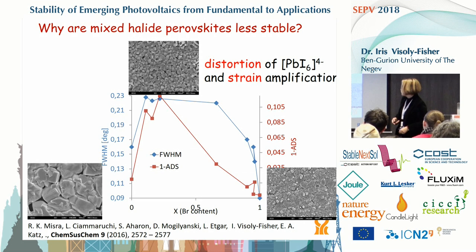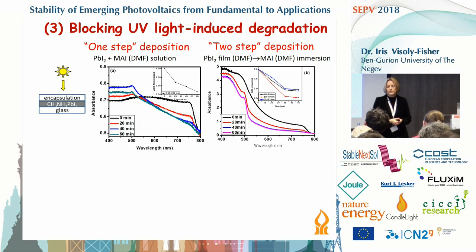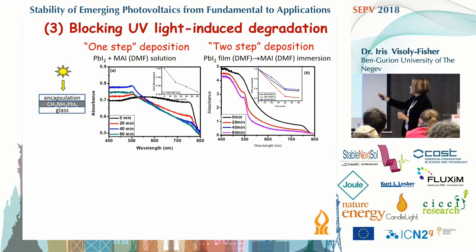And then we went on, and for whatever reason, the students decided to make films by one step instead of through the two-step deposition method, where you first deposit the lead iodide and then the methyl ammonium iodide. So the first thing that you do is check that they behave similarly, and that's what the students did. They made these films, they encapsulated them, and they exposed them to 100 suns and measured their absorption. What you see is that both of them degrade. The absorption spectrum is not exactly similar, but the degradation is quite significant on both of them.